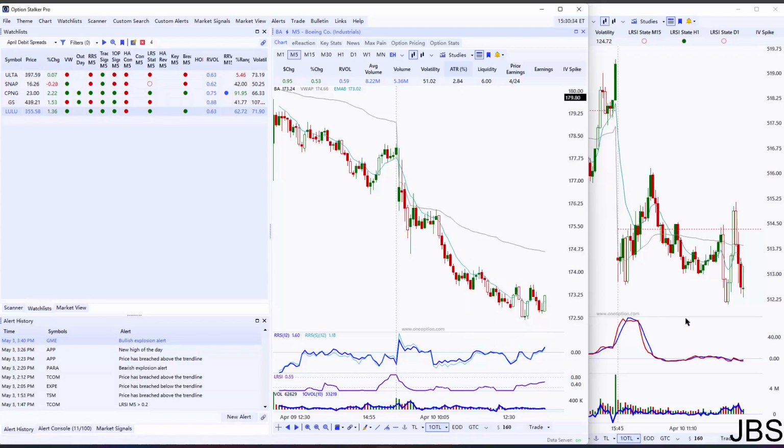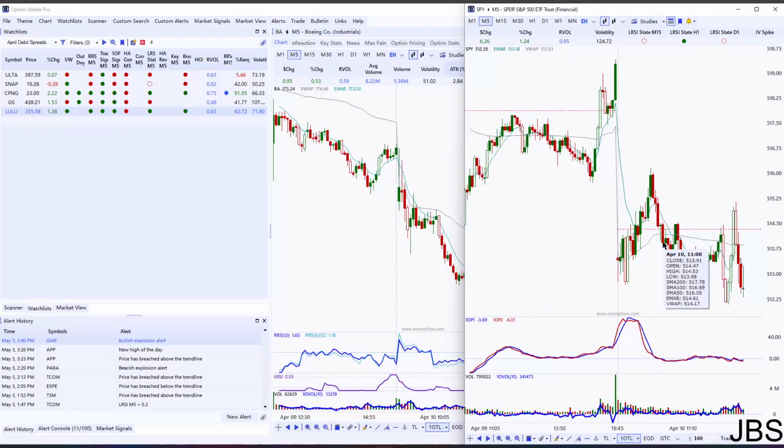The stock did what we expected it to do. The market was in a range-bound day. Didn't really produce. Had a slight bearish bias from the point of entry. At 11 o'clock, all the way to 140.